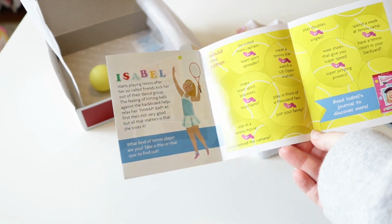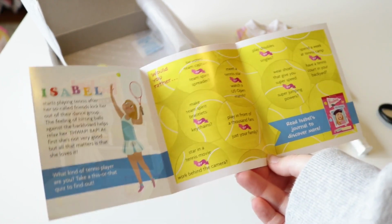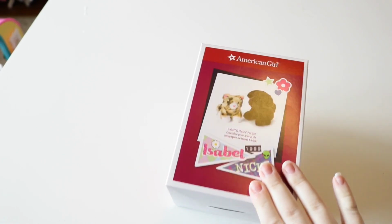Then it comes with a cute little game in the play and flip. It tells you about Isabel and stuff, but it also comes with a would you rather, and it's tennis themed.